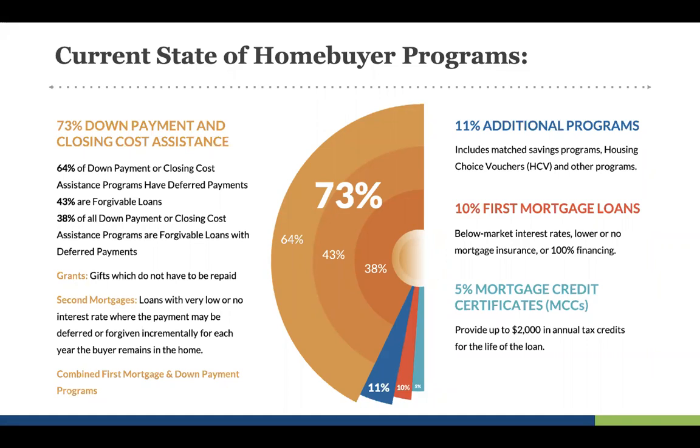We're going to break that down in a little more detail today. And we're also going to talk about two of the other most popular, most common types of homebuyer assistance: affordable first mortgage loans, which typically come from your state and local housing finance agencies, and mortgage credit certificates, which are tax credits.